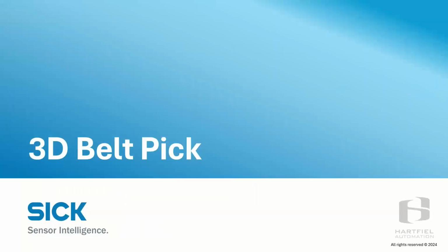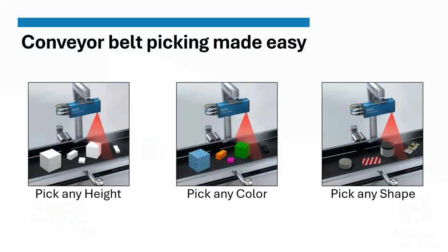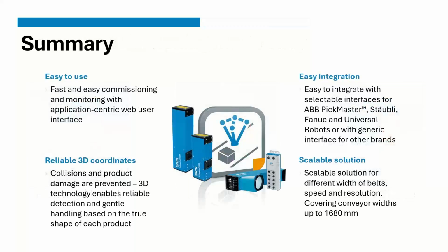So if you have an application where maybe you've got a lot lower contrast or you're coming down a conveyor and you've got a lot of different parts, the next product we'll talk about is the 3D belt pick. And this is taking that conveyor tracking to the next level, being able to pick any height, any different color, any different shape. Because this is a 3D camera, we don't have to worry as much about picking different colors. We don't have to worry about contrast and having maybe a black part on a black belt. We make that as simple as possible.